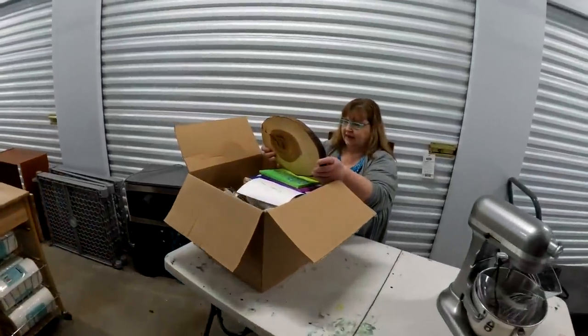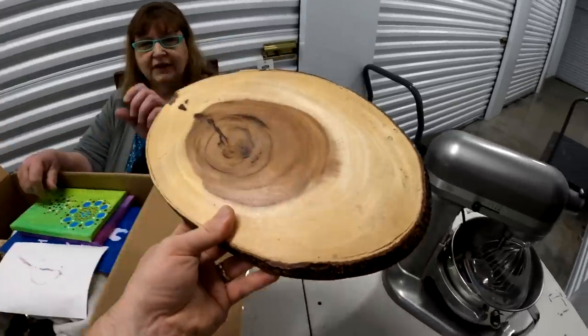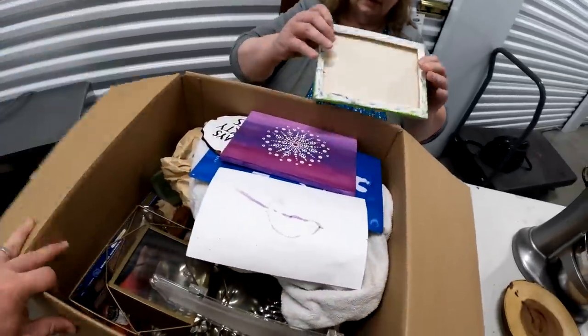This is made in Thailand. All right. Isn't that beautiful? Wood? Yes, it's gorgeous. Somebody's going to love that. Okay. What else we got here? Is this random?